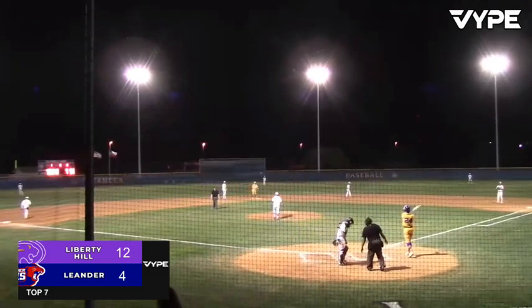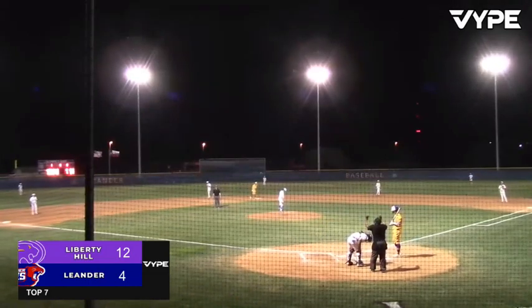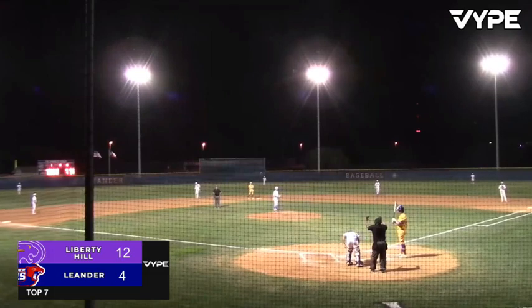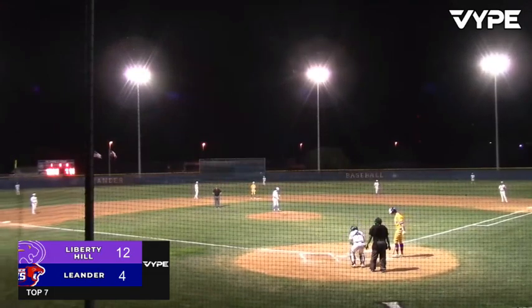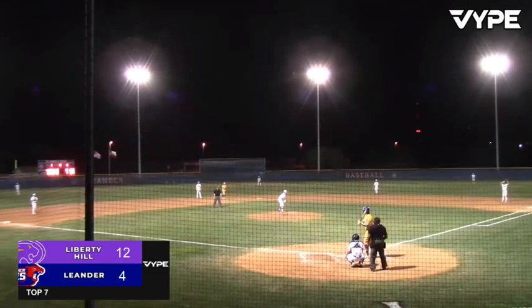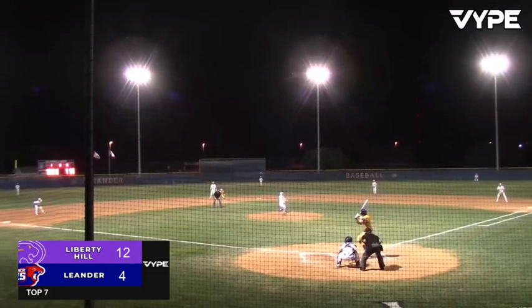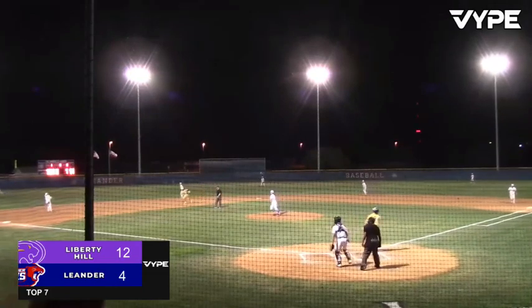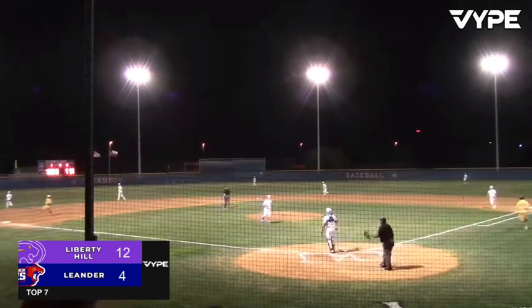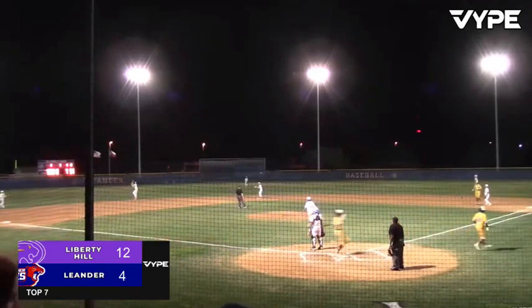Fifth at bat for the Panthers. He's got a couple singles, a pop out and a flyout. Of course, that first single and pop out of the first inning. Hit the pinch runner, who's now at second, and he rips that one out to left field. And this will score a run. He'll stop at first.